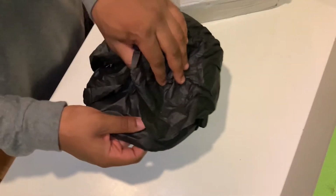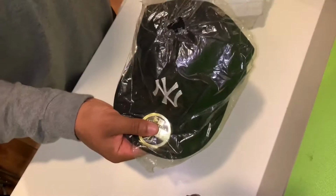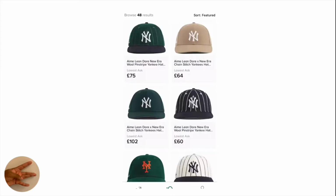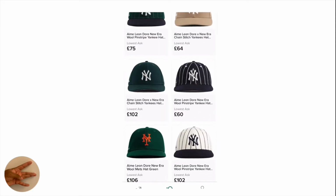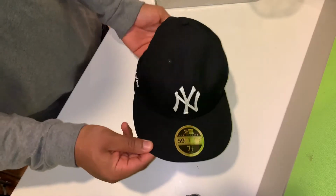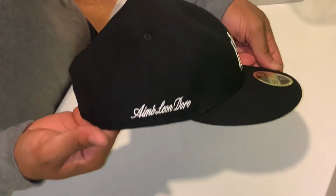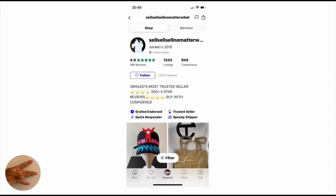If you're unfamiliar with Aime Dore, they're a fashion and lifestyle brand based in Queens, New York, founded in 2014 by Teddy Santis. Here is one of their many New Era cap collaborations. This is a New Era chain stitch Yankees low profile hat in the black colorway, which released last year in September. I recently picked it up from a seller on Grail, so shout out to him.